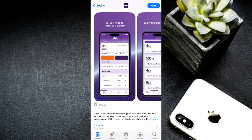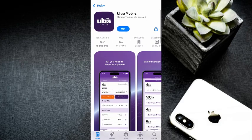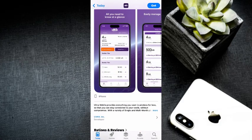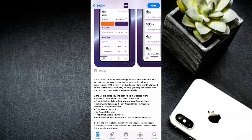In my opinion, Ultra Mobile is still worth using if you want a low-cost, international-friendly plan with strong urban coverage. But if you rely on flawless service or need top-notch support, you might find it a little frustrating.